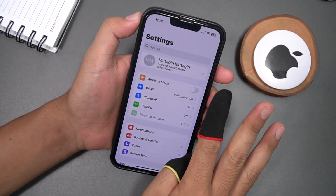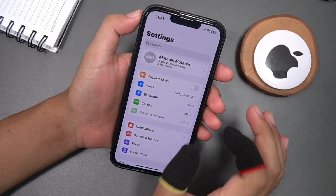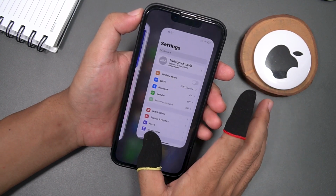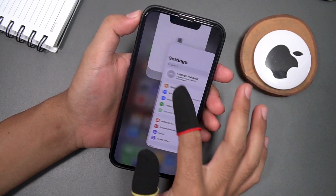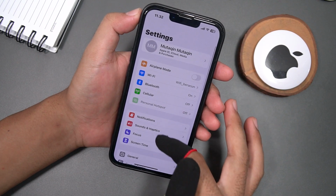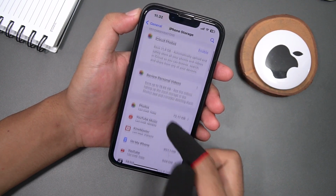Mistake number 3. App crash. If you experience app crash on your iPhone, the first step is to try closing and reopening the app. If that doesn't work, you can try deleting and reinstalling the app again. But if the problem persists, you may need to contact the app developer for support.